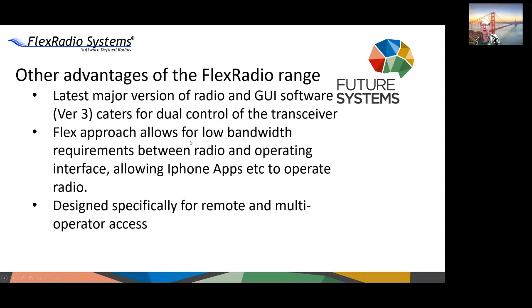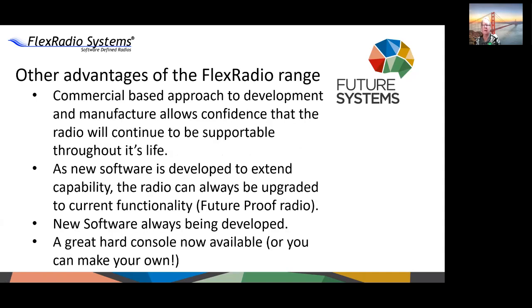And this version 3 was specifically designed for remote and multi-operator access. With most of the other software-defined radios, apart from Icom etc., a lot of the PowerSDR and those sort of applications that are used to run those radios are almost crowd-based sort of things. So they're only successful when you've got volunteers that are willing and able to work on it. Flex Radio have sort of got an approach that's a lot more commercial based and it's sustainable. So the radio continues to evolve.